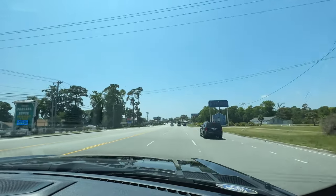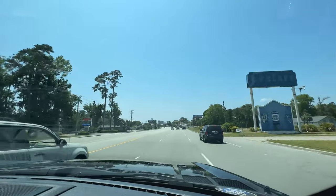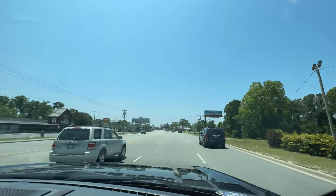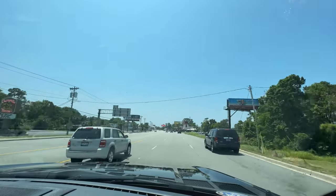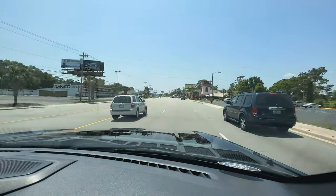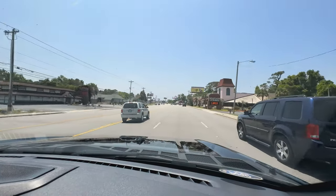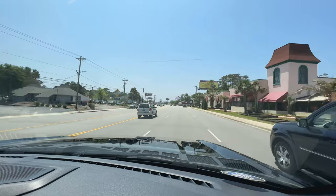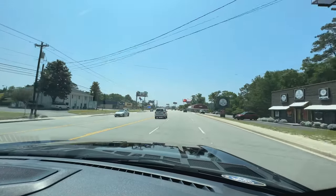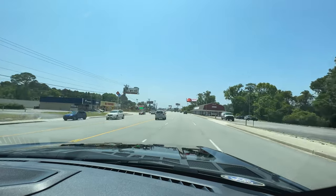This is a golf course I played with Alex and his friends. We just passed that last week. That was on the left. A couple Japanese restaurants here. Kado and Miyabi's is up here somewhere. We'll find that in a second.